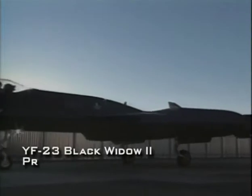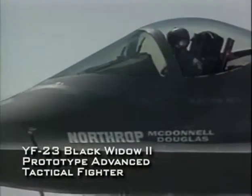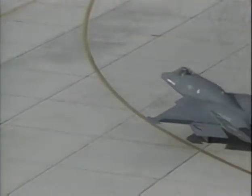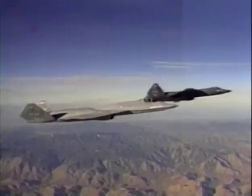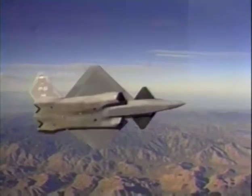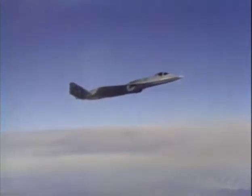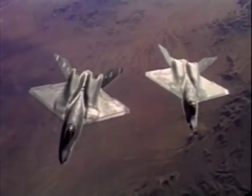These exotic shapes do not significantly impact bomber design, since there is not as great a need for speed or maneuverability. But fighters still require both speed and maneuverability, even in the missile age. Unfortunately, incorporating stealth features in fighters dictates sacrifices in their performance.